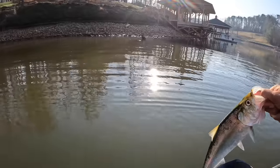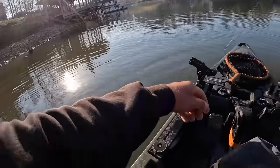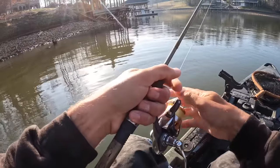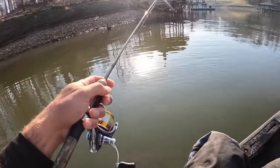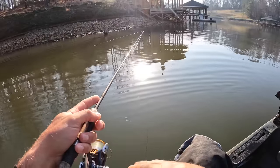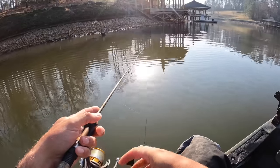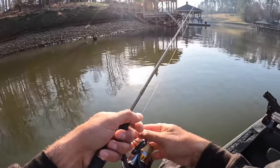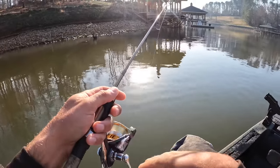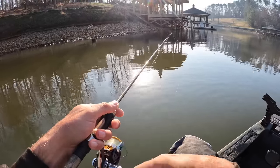Hold on, I got my cooler strapped down here. Let's make another cast or two, just burn this jig across the surface here, see if we can't trigger another one. I guarantee you that skipjack wasn't alone. They never are. He's gonna flop around there in that cooler and scare off all his friends.